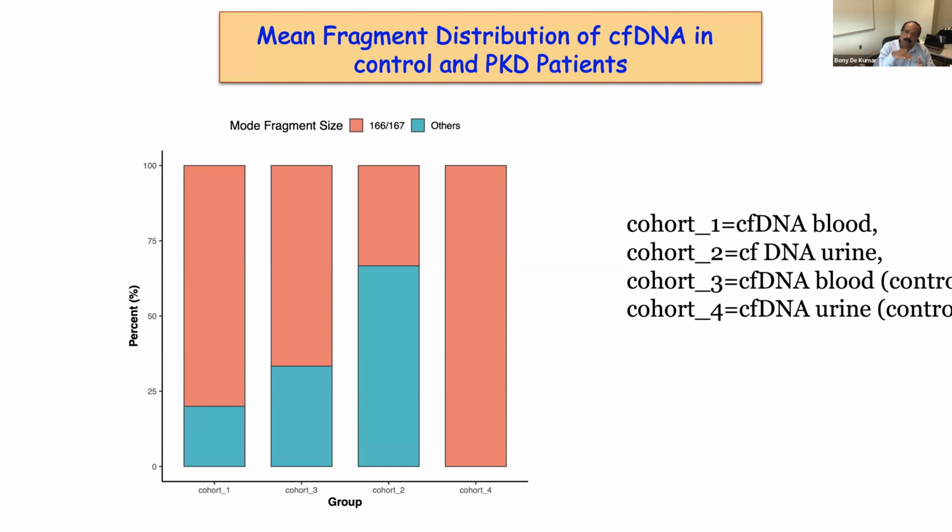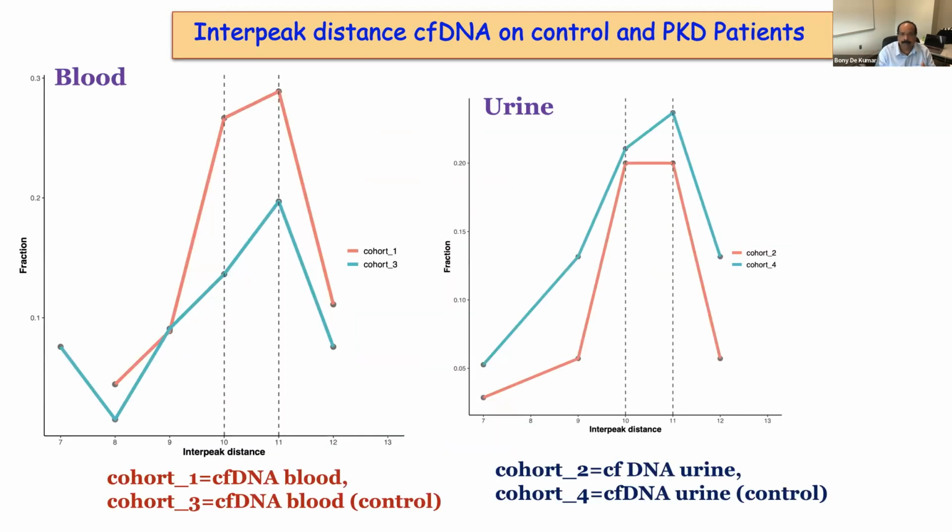And sometimes you can use this for early detection of disease just by looking at fragment size, seeing how much you are deviating from the modal fragment size. So here is another example. Cohort 3 is the control here, and it is showing a very different profile than cohort 1. And the same thing you can see here: cohort 2 is showing a different profile than cohort 4. So cohort 4 is again control.